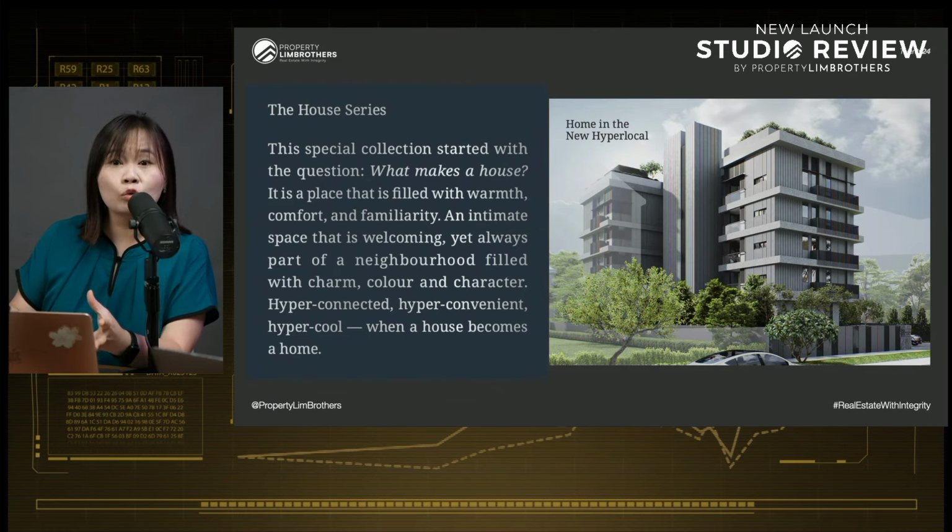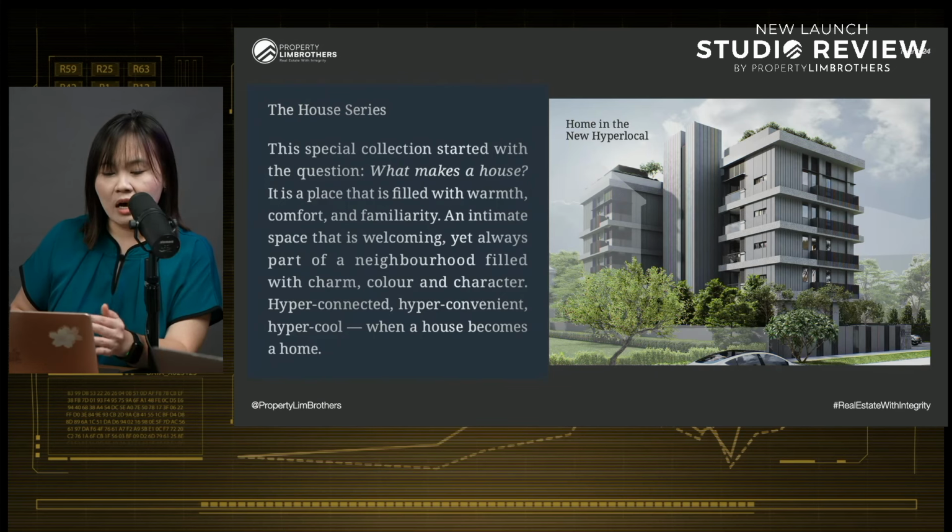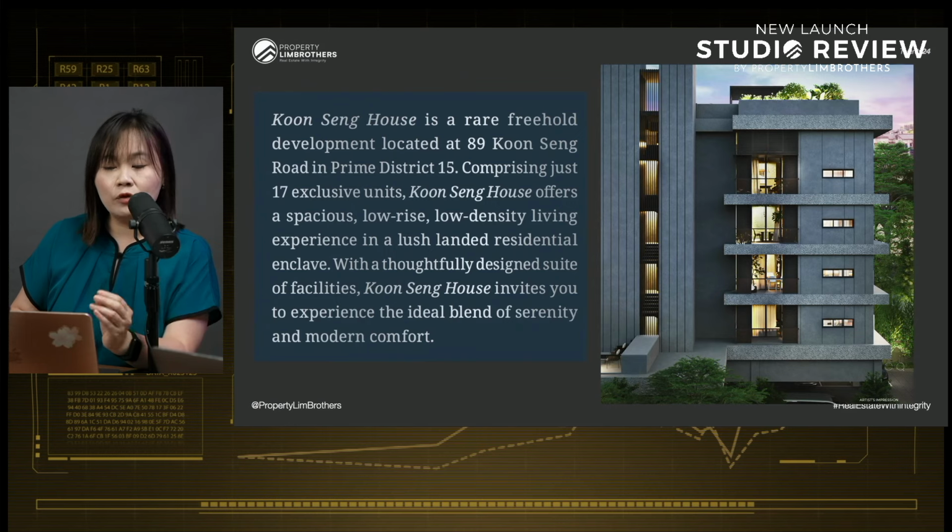And I think those of you who live in the east side near the Joo Chiat area, you know that the neighborhood there, people always go there because they're attracted to a certain vibe that it has. It's a lifestyle over there. Yes, it's a lifestyle over there. So I think the keywords over here for this development is hyper-connected, hyper-convenient, hyper-cool, and when a house becomes a home.